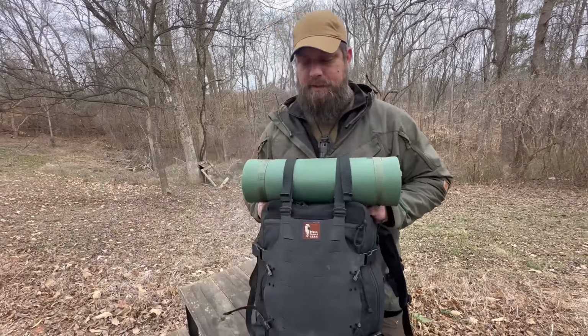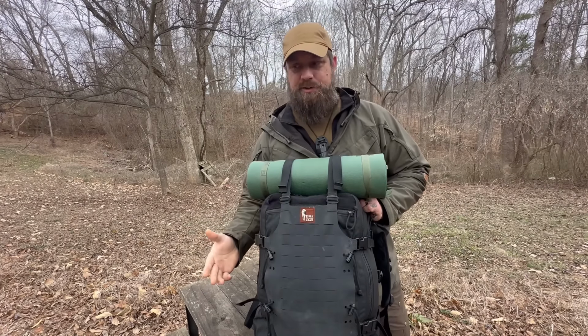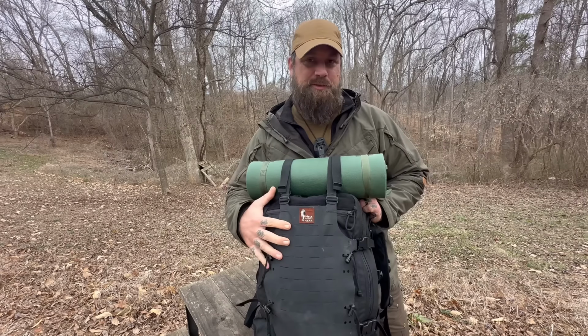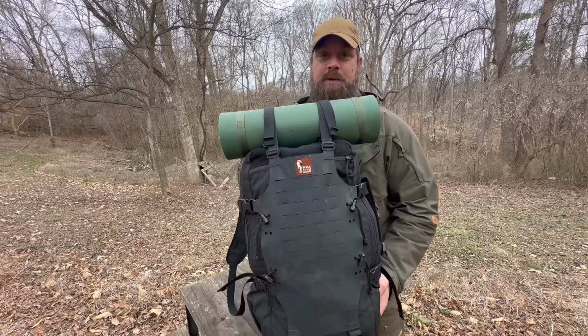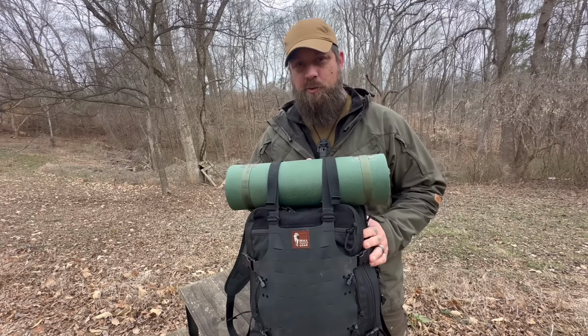Now, right off the bat, they chose a Hill People Gear bag. They had a range from military bags all the way down to a JanSport, and they chose something right in the middle, and I think they made a pretty good choice. I also want to point out the fact that the bag itself only weighs 25 pounds, so they did a really good job staying in their weight requirement.